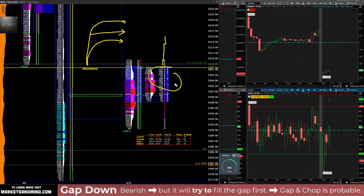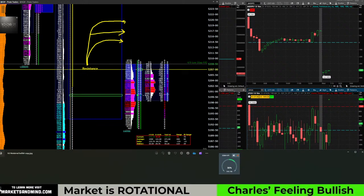Bop, bop, bop. We get a little short covering. We will be back to neutral, but importantly, we will not be bullish. Not right away. There you go. So now we're back to neutral, which implies uncertainty.